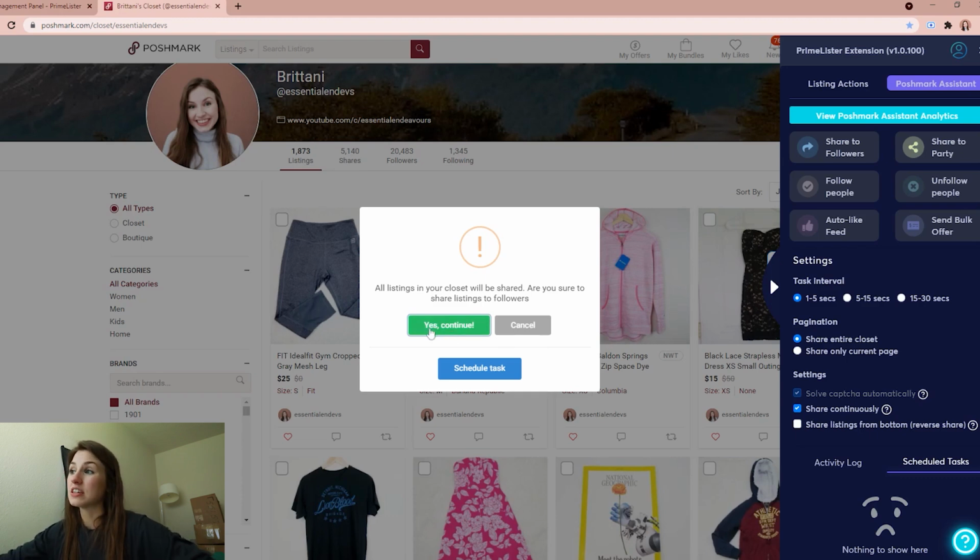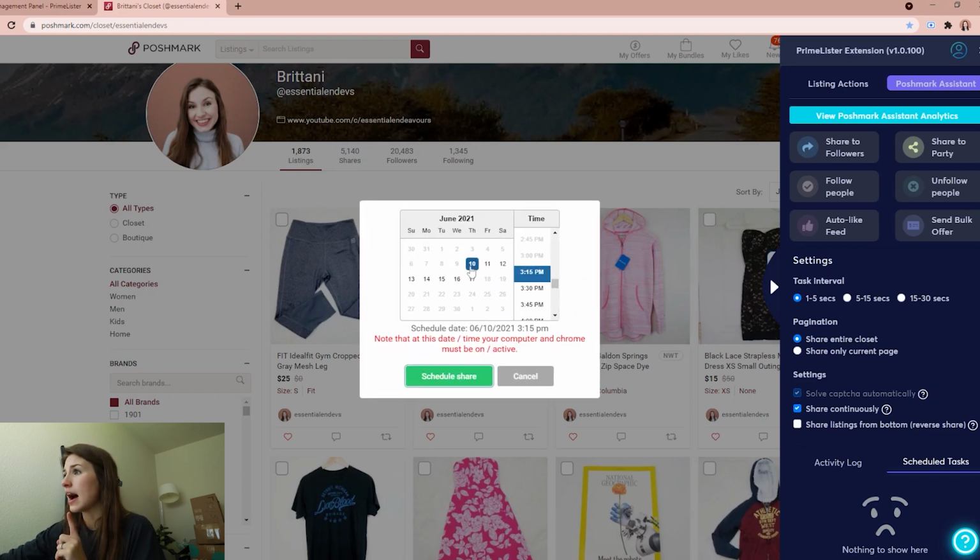So you have the option to either do it right now, yes, continue, or you can schedule it out. Since we're already here, I'm gonna go ahead and click schedule it out. So you can click up to a week in advance and mark it for whatever time. Just note that on this day and at that time, if you want it to work, you do need to have your Google Chrome internet open because this is a Google Chrome extension. If you're not on Google Chrome, it won't work.